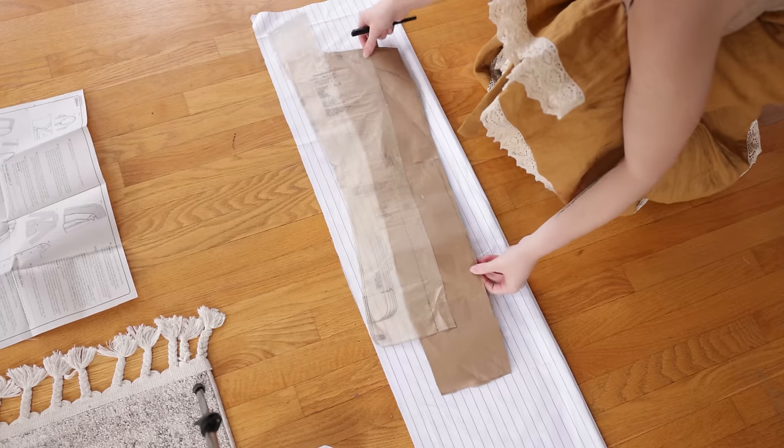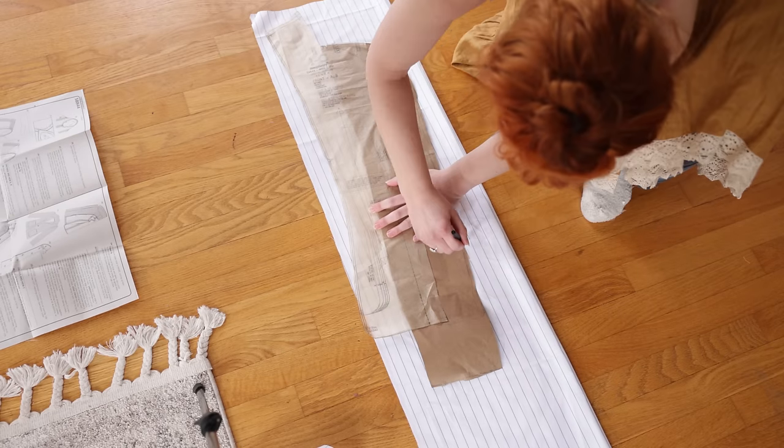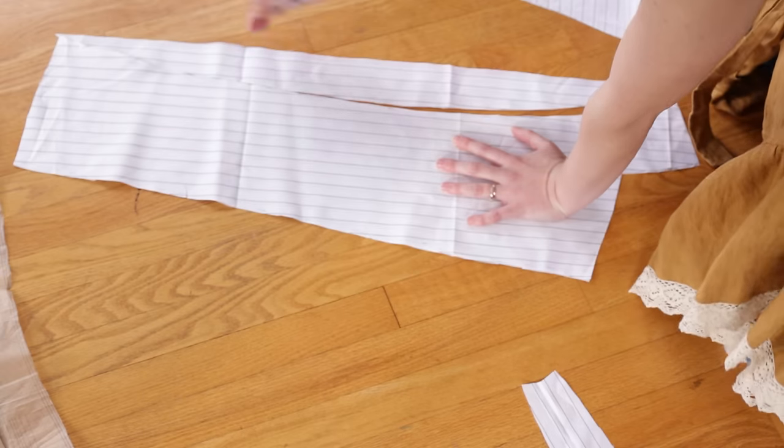Oh, sophisticated lady. Now we need to do the facings on this side so that when they flip over, it's the correct striping, and then add the velvet to that. Let's do it. Now, because my front sections were a little bit different from the pattern, I ended up having to make my own facings.